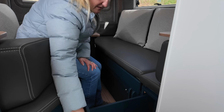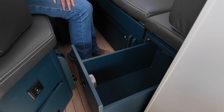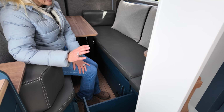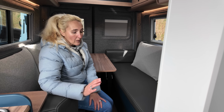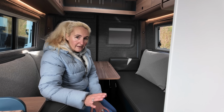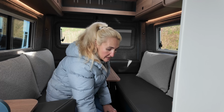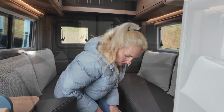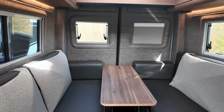In here, there is a little bit of storage. I must say, if you have got stuff with you that you like to take, the 602 layout is probably not going to work overly well, whereas the 600 will, because you will have additional storage under that bed. So it's totally up to you which you prefer. It depends how much stuff you take with you, to be honest, but some storage there. So that's the lounge area.